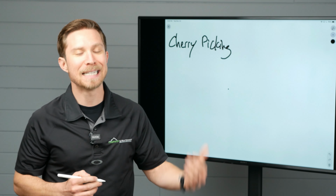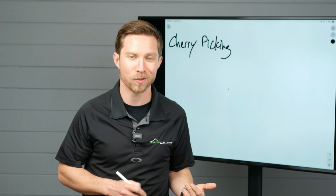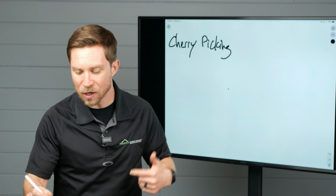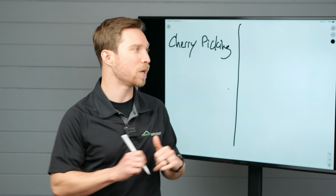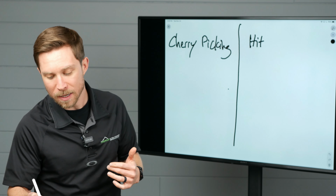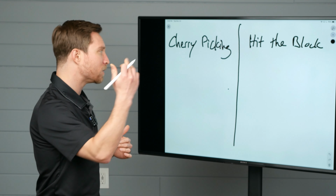because it is a game of numbers. I need to get on the doors to drive results, to get traction, to start talking to people, to have a reason to be there. So cherry picking is not a good way to open a new neighborhood. Instead, what you want to do is focus your time on hitting the homes down the street. So what I'm going to write down here is hit the block. All right, get all of the homes hit.